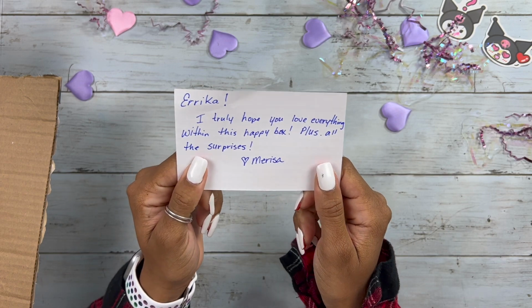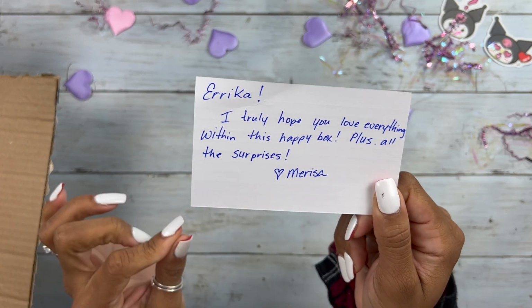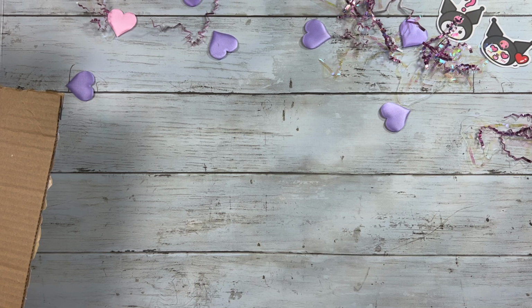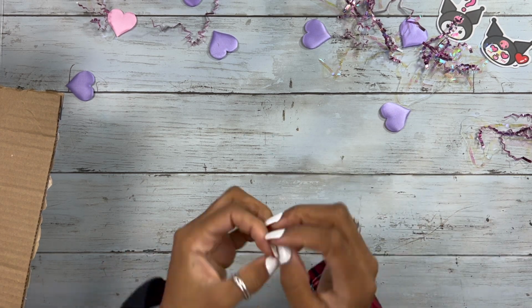Happy mail. Plus all the surprises. Marissa. Okay, I love surprises. I love that she spelled my name right. My name is weird, so I don't expect anyone to spell it right. But when you do, I notice. I definitely notice. Thank you. I'm so excited. I don't know what to grab first.